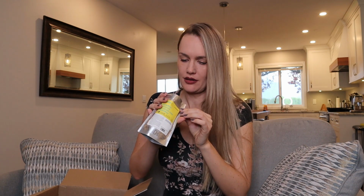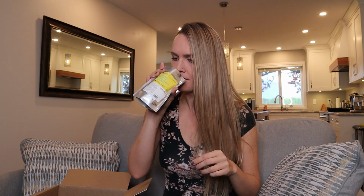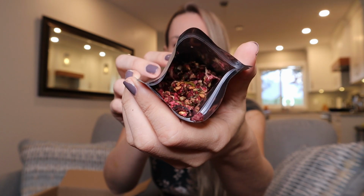It smells good though, I'm not gonna lie. As I smell it more, I think I'm getting a little bit of a cakey, cookie kind of smell, but it's way more fruity than I was anticipating. Interesting. Let's see if you can see in here. You can see it's a very, very colorful tea.